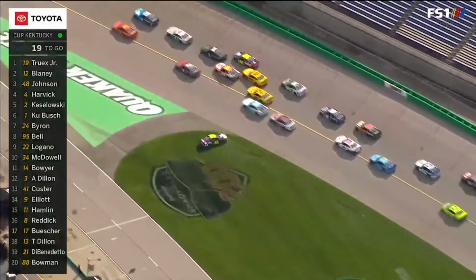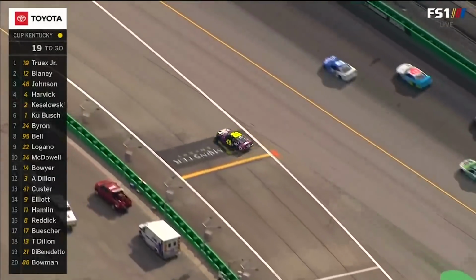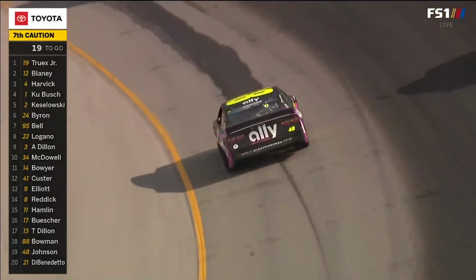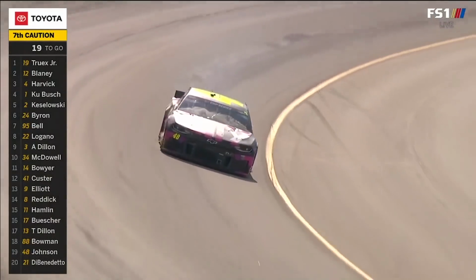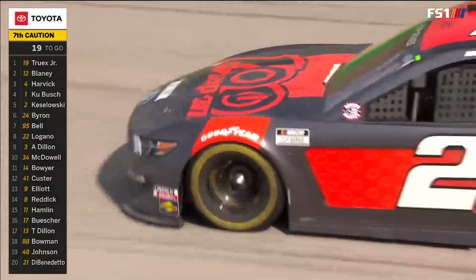Jimmy Johnson gets turned by Keselowski. You could see it coming, Mike. Caution is out. Jimmy Johnson moved down to try to block that big run coming from Brad Keselowski. Jimmy did a similar move on the last restart, was able to make up some spots. Keselowski tried it that time, and he and Jimmy Johnson come together. Looks like Jimmy's got a tire rub as a result.